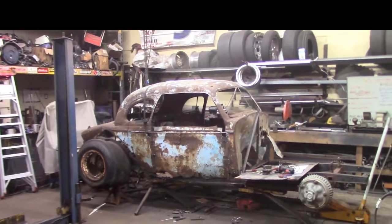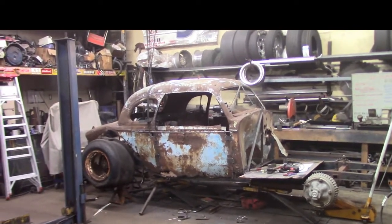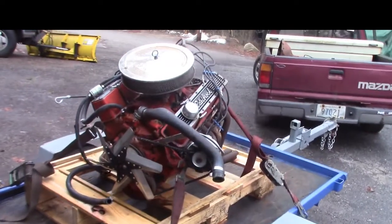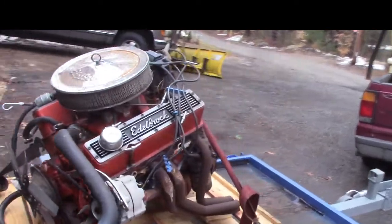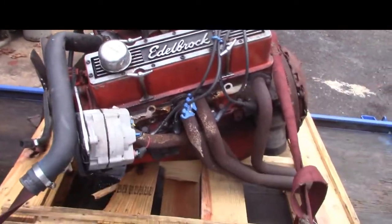Folks, we're back in the shop. Man, this thing makes me smile every time I come in. So we're on a mission this morning. I got on Facebook Marketplace and I saw somebody advertising a Gen 1 Chevrolet engine.